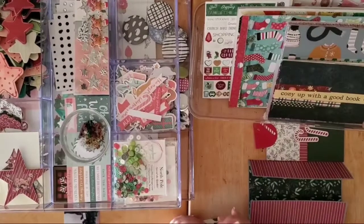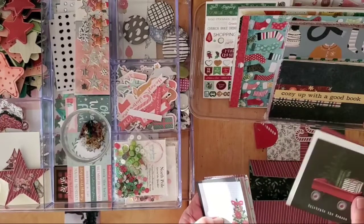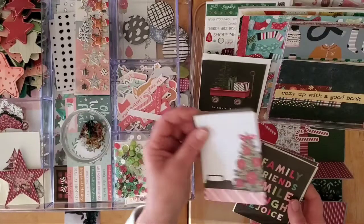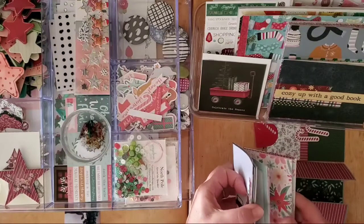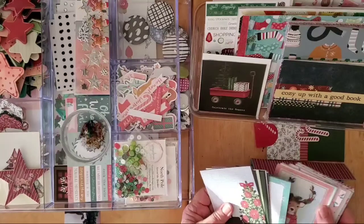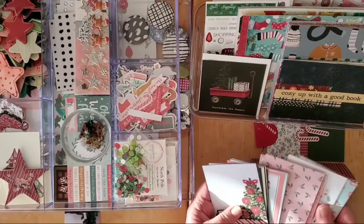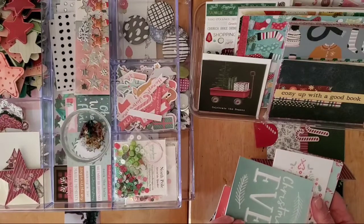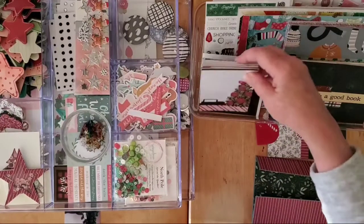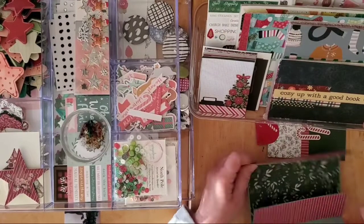And then I have some 3x4s and 4x4s. So I did cut down a little bit from the Carta Bella collection. I cut down two of the Vicky Bouton 6x8 sheets actually that had journaling cards on them, and I've cut that down. I have some in my stash, and then of course I did get the entire Joyful journaling card package this year as well. I'll try and remember to pop those hauls down below just in case you haven't seen them.